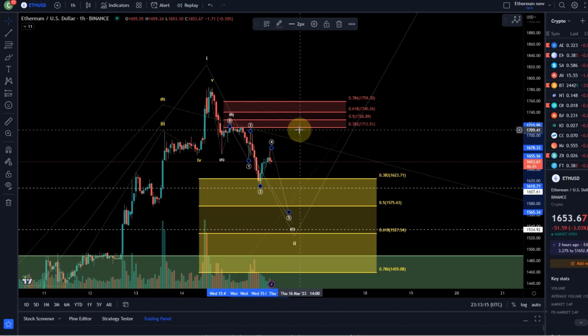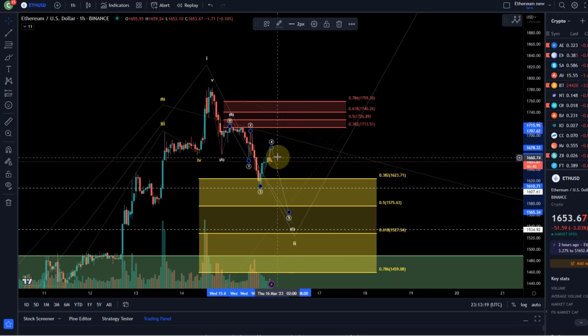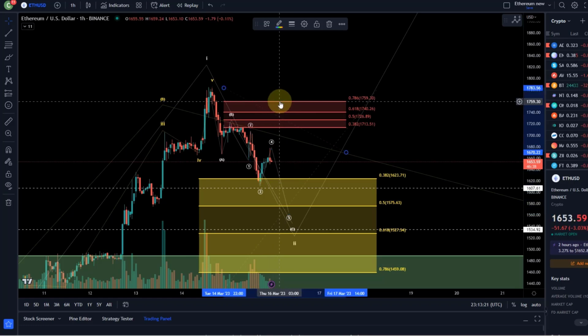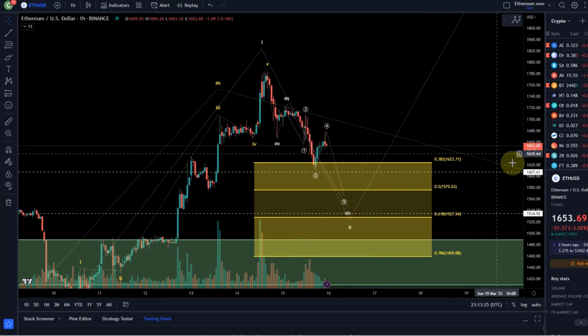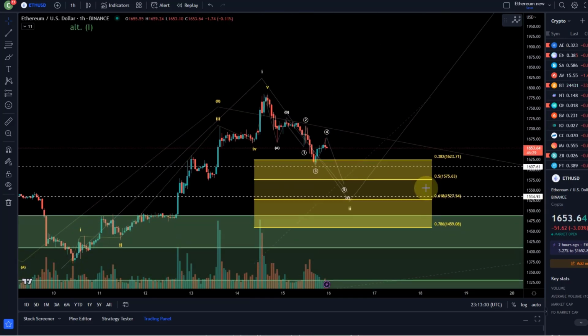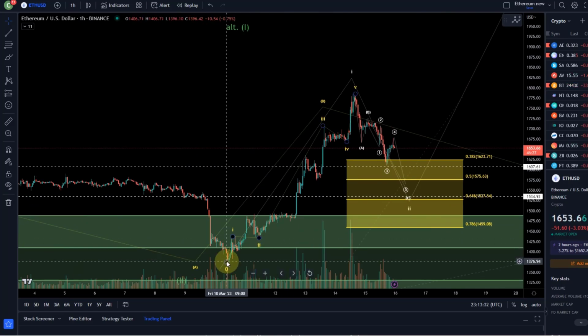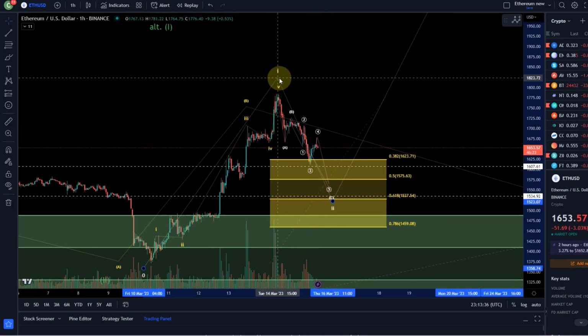The thing is, let me explain to you what's going on here. There are a few things we need to talk about. So let me first hide that resistance area. That was the resistance for the B wave. It was relevant, not really anymore. So we've got 5 waves off the low here of the 10th of March. Yeah, 5 waves up, so we can consider this an impulse.